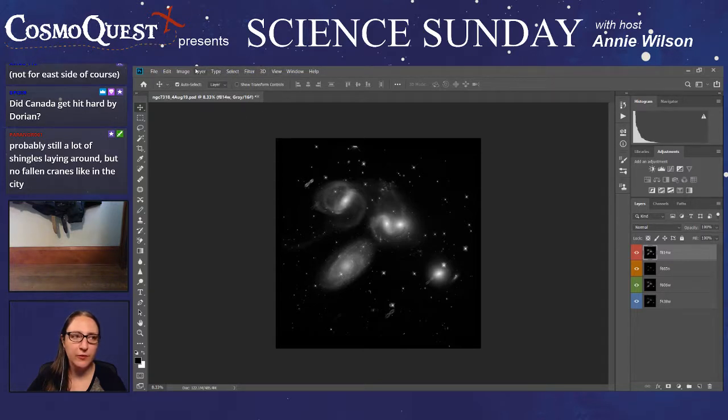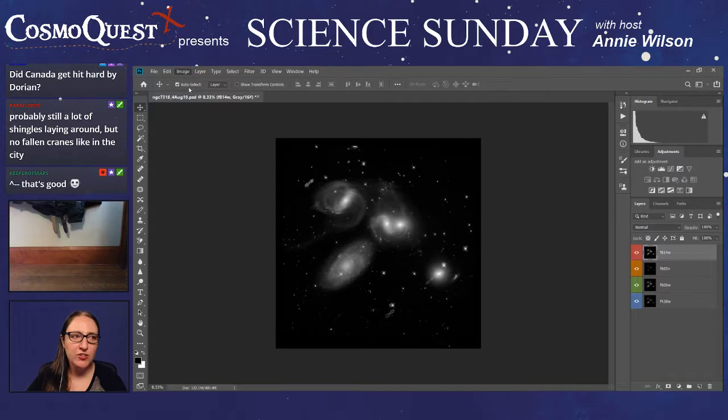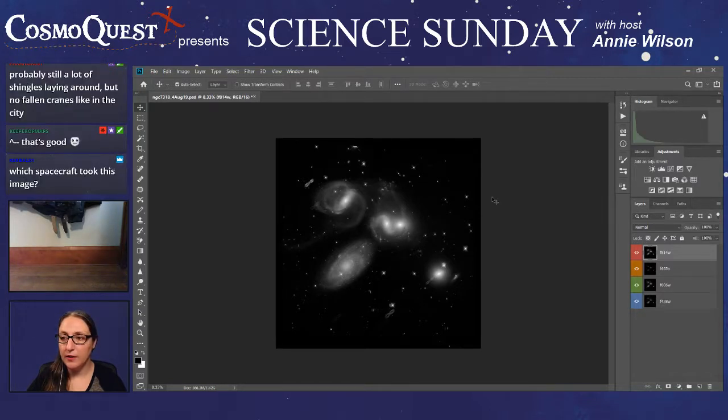So we need to first do image mode. We're gonna do RGB color. And do not merge the layers. And now we can have color. So, yeah.